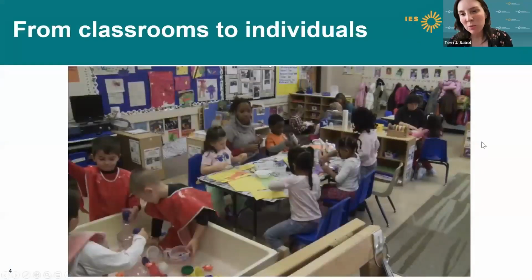So when we conduct work with observations, there's lots of different lenses we can take. I was personally trained in thinking about classroom level observations and what can be observed when we take a broad lens of observing the interactions within a classroom. But of course, we know that not all children are having the same experiences even within the same classroom. And so there's great opportunity to zoom in on children to try to understand their individual experiences within those settings.